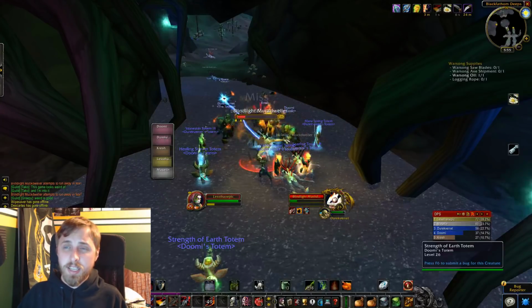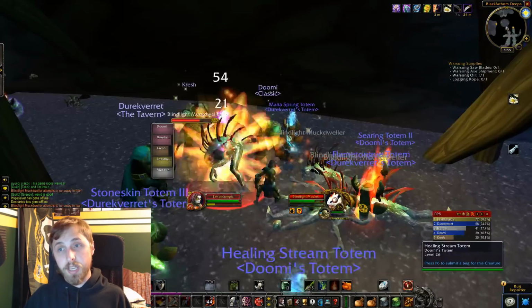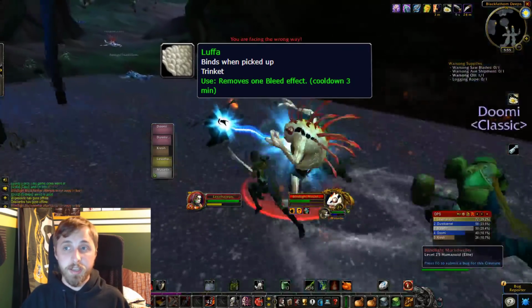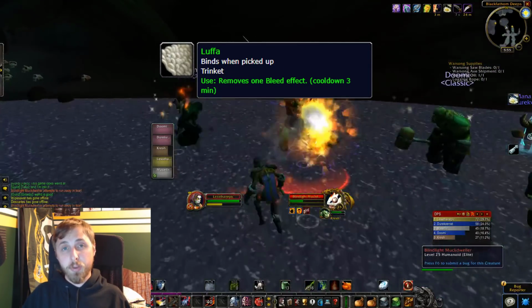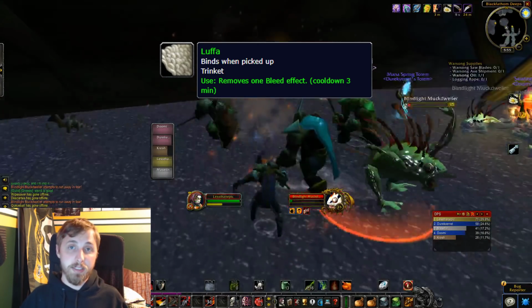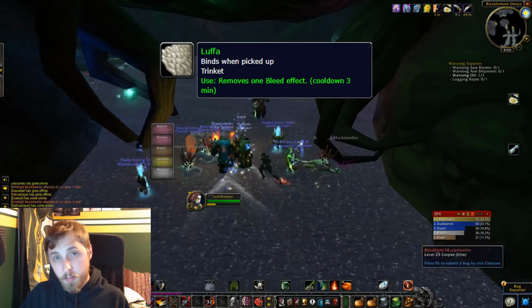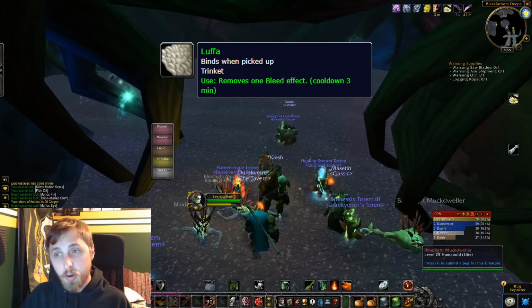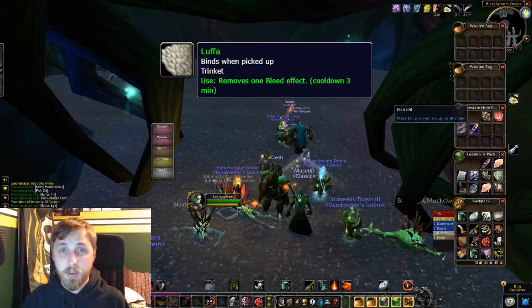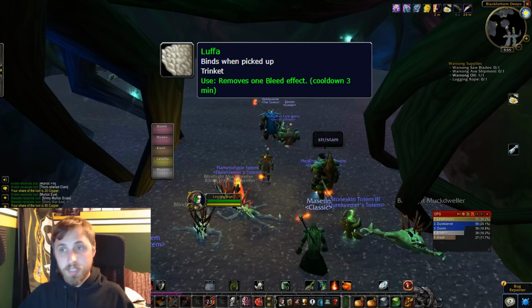And moving on is another piece of gear, but this one is very unique, and this is the Loofah trinket. The Loofah trinket is actually a crest reward that you can get, and it's going to remove 1 bleed effect, and it has a 3-minute cooldown. This is, from all the research I've done, the only bleed removal in all of Classic WoW, which makes it so unique to the game in its entirety.